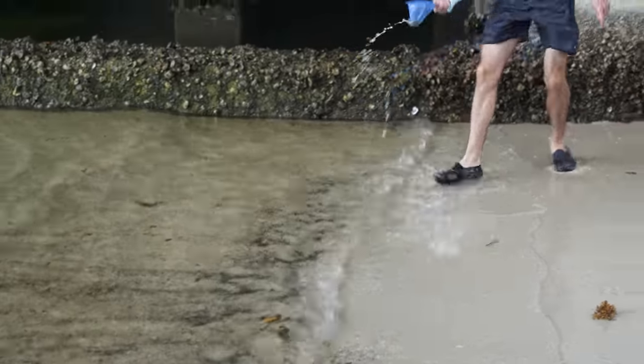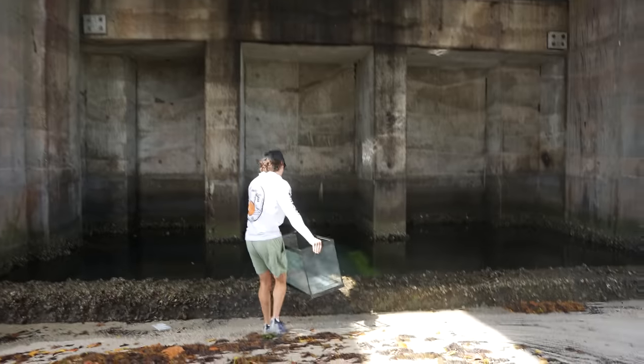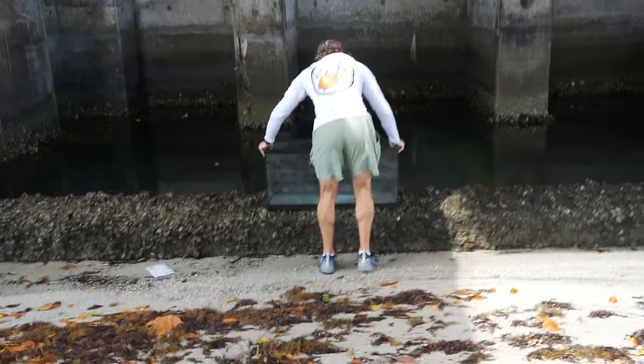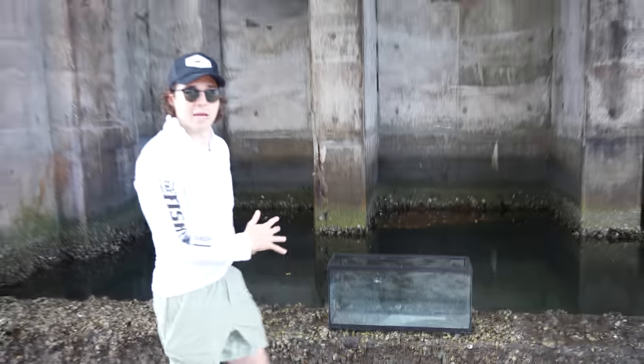Jet, you can get those, dude. There's so many over there. Look at them all going, bro. We're not gonna catch anything in this. This might crack the tank, no kidding. That's where our tank's gonna be. It's a creepy tide pool tank, dude.